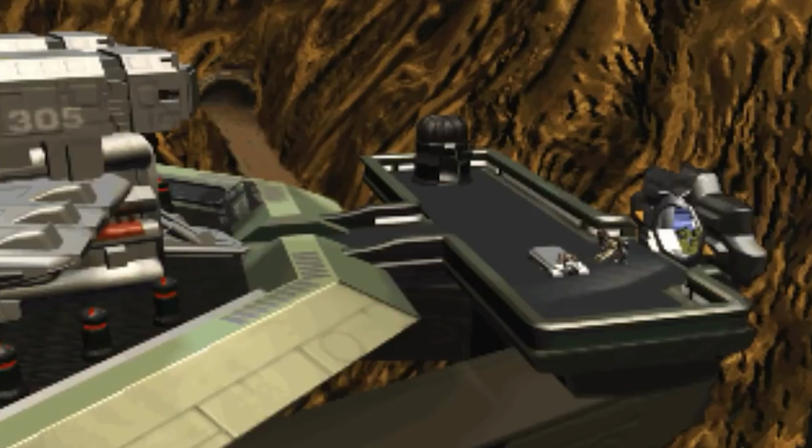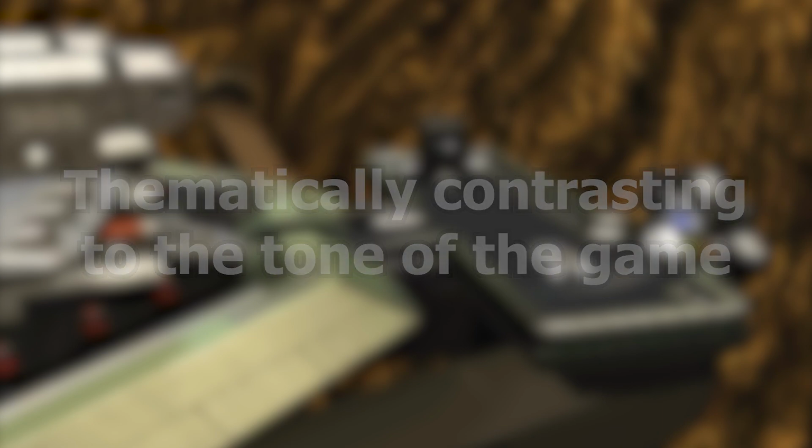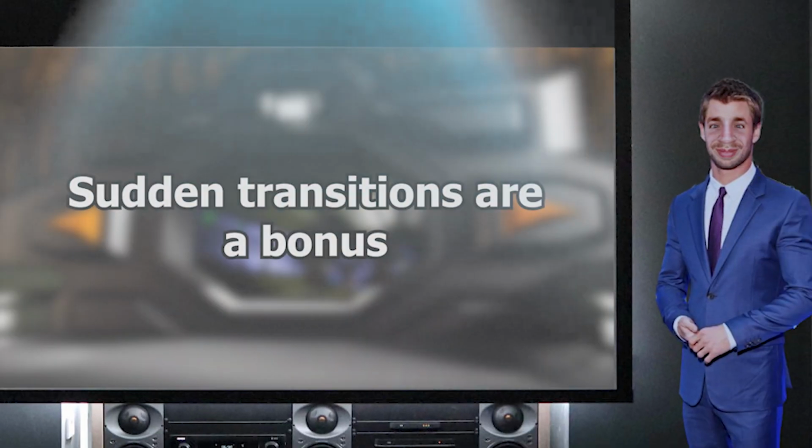That is the sort of thing I'm on about. And if you want a proper definition of what I consider fitting within this category of cutscenes, it must be thematically contrasting to the tone of the rest of the game, usually darker in tone. And bonus points for sudden transitions, either into the cutscene, out of it, or both. So without further ado, let's look at some examples of jarring and out-of-place cutscenes in video games that I have either discovered recently or managed to dig up out of my childhood.